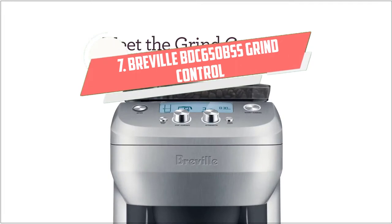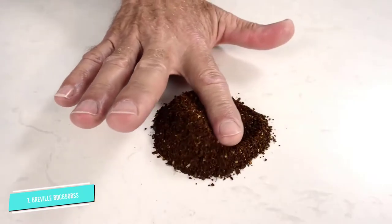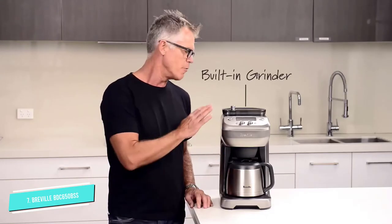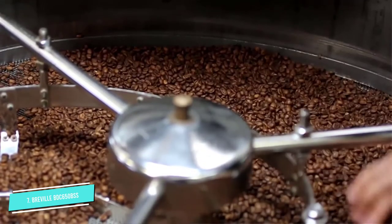Number 7, Breville BDC650BSS. The Breville Grind Control is by far the best grind-and-brew coffee maker. If brewing a perfectly balanced cup or pot of coffee is your goal, you'll find that this machine delivers without compromise. The Grind Control is fitted with adjustable stainless steel burrs. These flat burrs deliver a coffee particle of optimum size for drip filter brewing.